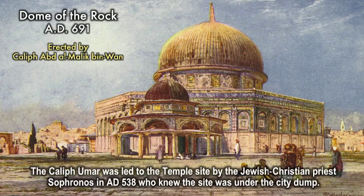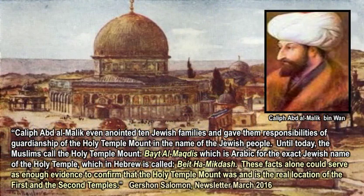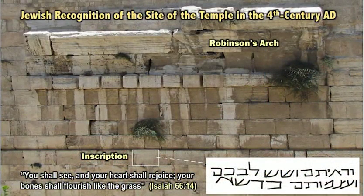And then on this site, in the year 691, was erected the Dome of the Rock by his successor, Caliph Abd al-Malik bin Marwan. Caliph Abd al-Malik even appointed or anointed 10 Jewish families and gave them responsibilities of guardianship of the Holy Temple Mount in the name of the Jewish people. Until today, the Muslims call the Temple Mount Bayt al-Maqdis, which is the Arabic term for the Hebrew Beit HaMikdash. That fact alone would tell you that there's this continuity in history, that the site and the name of the site did not change.